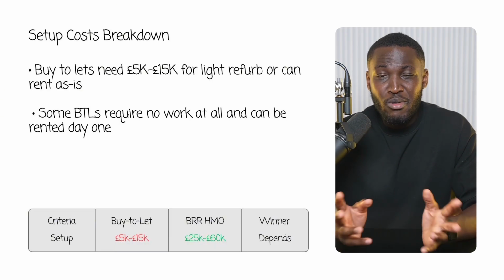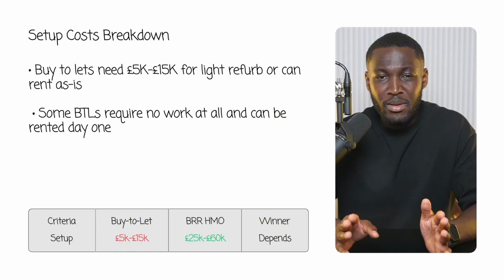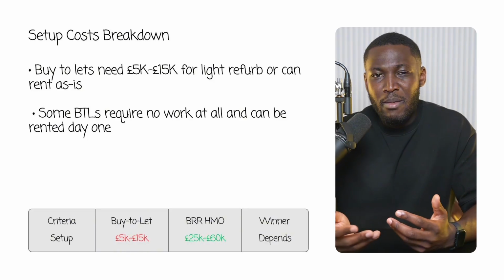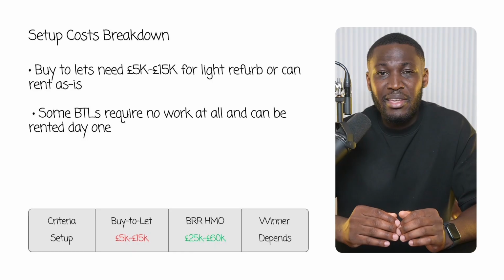In some cases, you might have bought a good-to-go brand new property and therefore can literally, the minute you get the keys, rent out straight without doing any single thing to it. But like I said, on average, if you're buying a house maybe dated a little bit, you might want to freshen it up with new carpets, new painted walls, all that kind of stuff. And that's generally between a 5 to 15k cost to get a buy-to-let running.